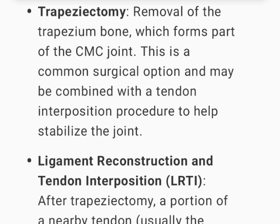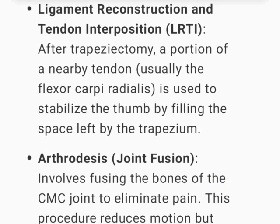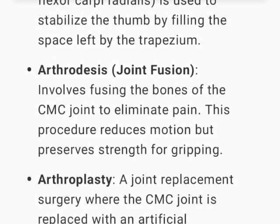This is a common surgical option and may be combined with a tendon interposition procedure to help stabilize the joint. Ligament reconstruction and tendon interposition, LRTI. After trapeziectomy, a portion of a nearby tendon, usually the flexor carpi radialis, is used to stabilize the thumb by filling the space left by the trapezium.